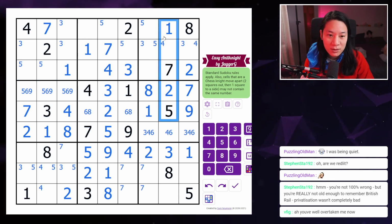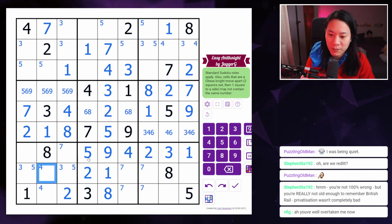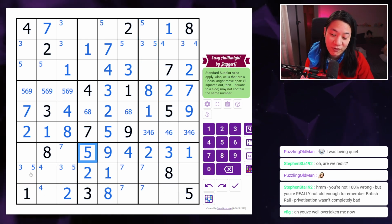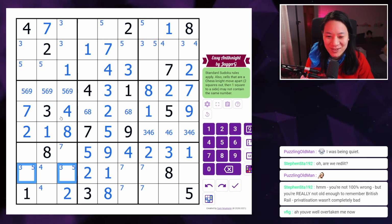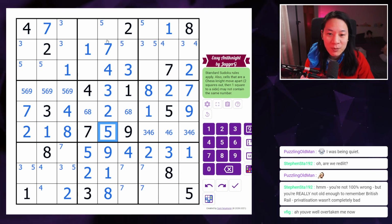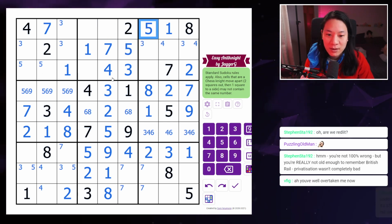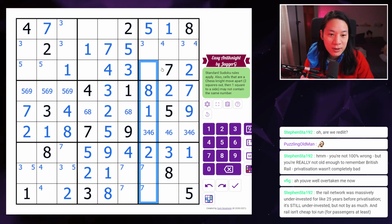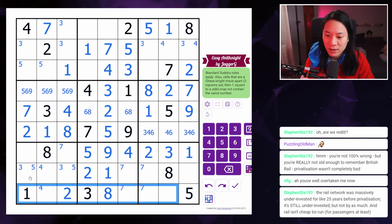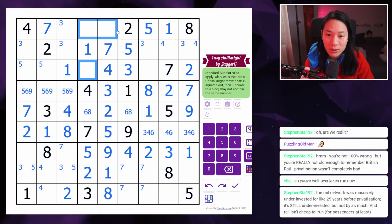I think this is where the kind of like, because I've been around longer than you, Vivek, with Sudokus, I think that's all it is. I was able to use some muscle memories, so 5s can't be there. But without the help that Stephen gave me, I would probably still be stumbling around, doing nothing.